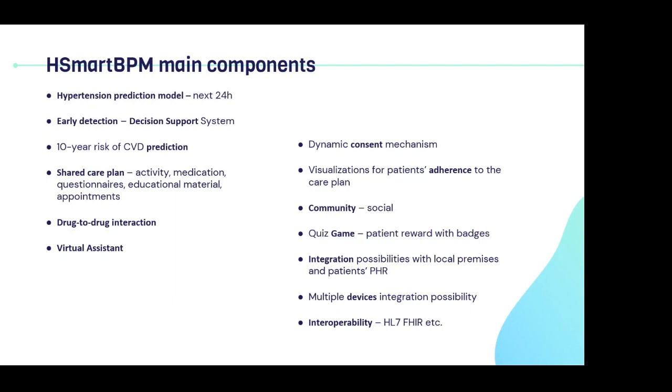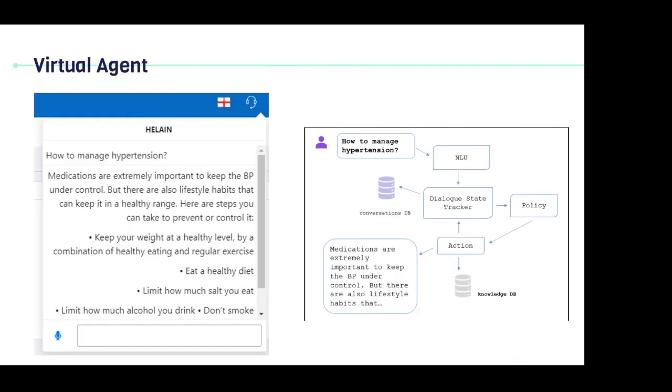Multiple devices integration possibility, and as I said before, the interoperability with HSM5 tablets and everything else. Some brief screenshots from our solution.